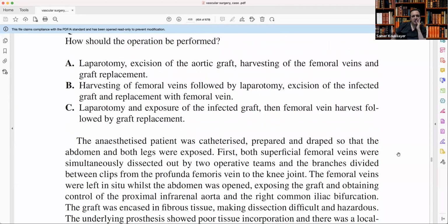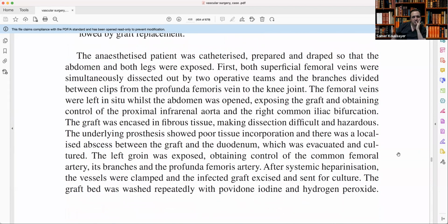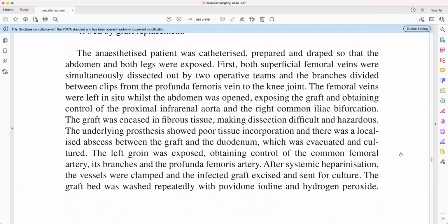All right, nothing really important here. Let's continue. Who's there? Mohammed Ahman, do you want to take over? Yes, doctor. Just describe what they did, which is nice.